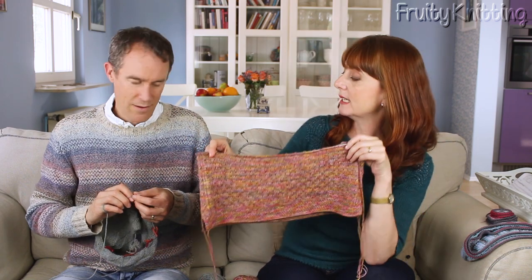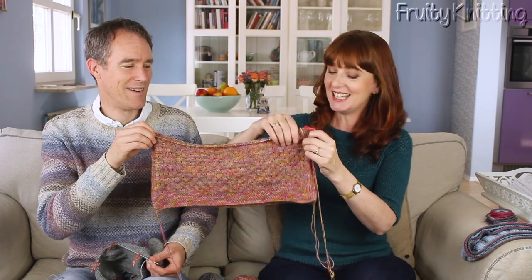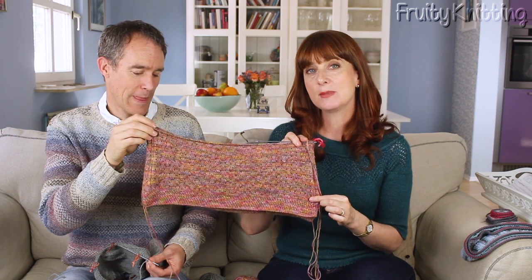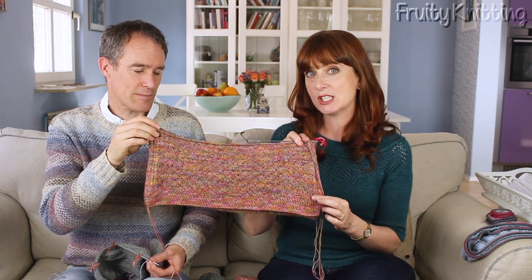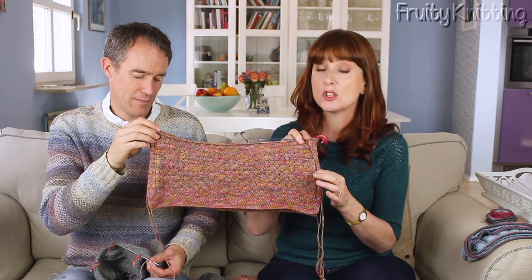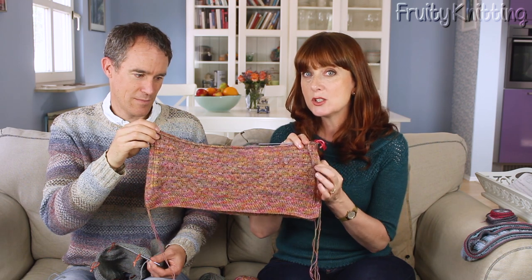So if you can help me a minute. Of course. I started off with a size 3 millimeter down the bottom, and that gave me a gauge of about 28 stitches for 10 centimeters. And then I went down to 2.75 and then 2.5 and then 2.25.